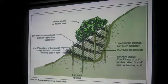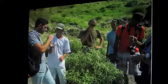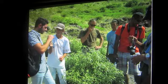So there's certain ways to place these. How is that going to work? As we're moving the sediment, we're going to be thinking about how to make certain things like this. And when we were out in the field, we did look at the existing vegetation that's there.